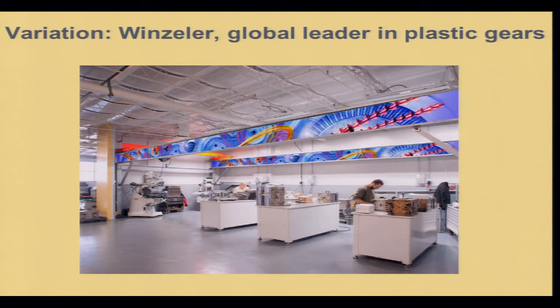Coming back to variation, again, if you're going to be a good manufacturer today, very often you are going to be good at varying your products. This is a very nice company in Chicago, Winsler, who's one of the world leaders in making plastic gears for all kinds of applications. They've got a beautiful plant. They're, as far as I know, not using 3D printing.